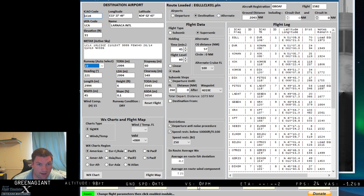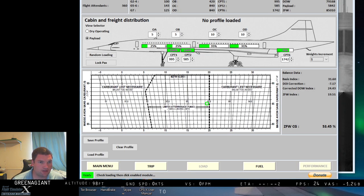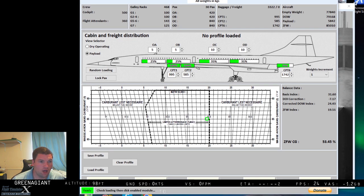Same for the alternate. You can put all the things in there. And then once you've done that, we go to the next page. Why is it not letting me drag that down? Well, okay, let's do it that way. And in here, we can press some buttons and get our 30 passengers, which is what PFPX told us, so that's what we use. And our baggage and freight, which was 3.3 something tons. But the important thing is it gives us a zero fuel weight of 85 tons plus 10 kilos. And that's the important number that we need going forwards.